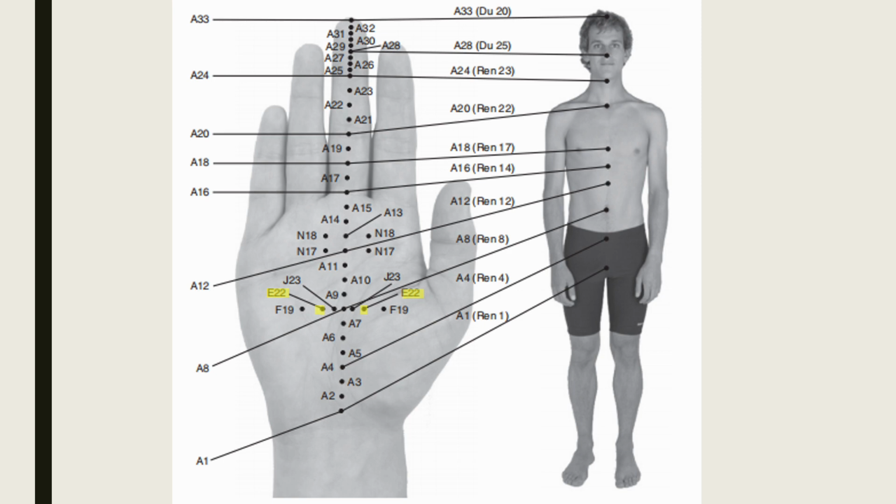The large intestine point is E22, corresponds to stomach 25, located on the palm of the hand, 0.3 chon bilateral to A8. The pancreas point is F19, corresponding to spleen 15, located on the palm of the hand, 1 chon bilateral to A8. The gallbladder point is N17, corresponding to gallbladder 24, located on the palm of the hand, 0.7 chon bilateral to A12. Liver point is N18, which corresponds to liver 14, located on the palm of the hand, 0.7 chon bilateral to A13.